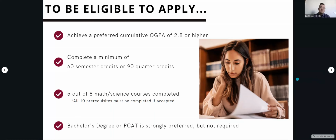Awesome. So if students are hearing this and they're ready to apply, they want to get started, how can they prepare for pharmacy school and for the application process right now? And how can they make themselves a more competitive applicant?